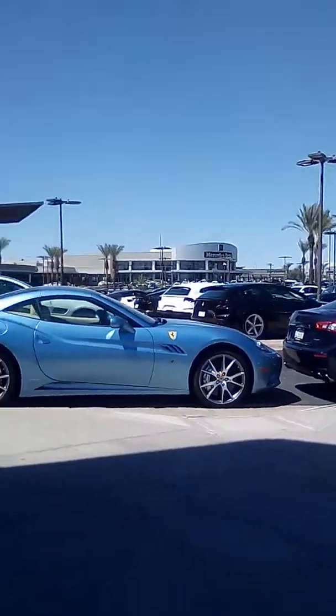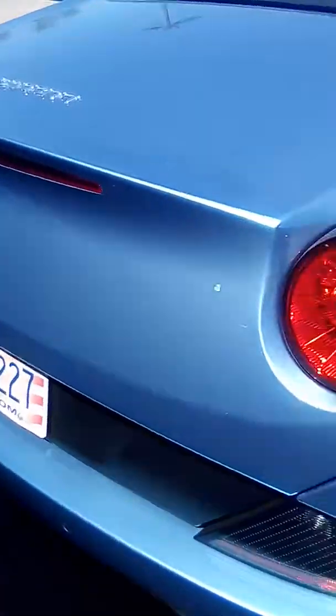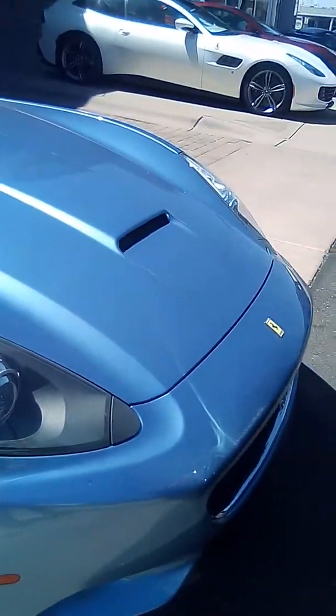Whoa, what's this Ferrari? You haven't seen this one before. Look at them. Look at that. Look at this Maserati. What is this? Is this a Scuderia? Maybe this is a Scuderia. I don't know. It doesn't say. It's a beautiful car, though. Look at this. I think it might be a Lamborghini, like a Maserati Gran Torino.